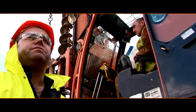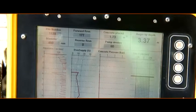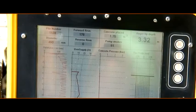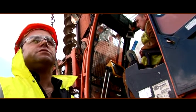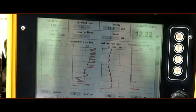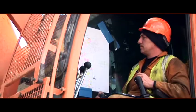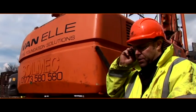Every rig in the Van Elle fleet is fitted with a 3000 system developed by NDT. The system monitors concrete flow, depth, pressure, torque, gives you a reading of how the ground's been drilled, how the ground's been concreted. The beauty of the system is that it's modem based. It actually sends the completed record of the pile back to head office within 10 minutes of us completing a pile, where we can view it.